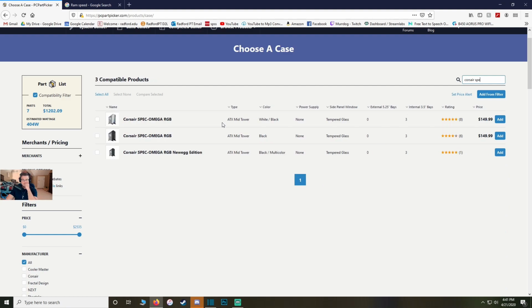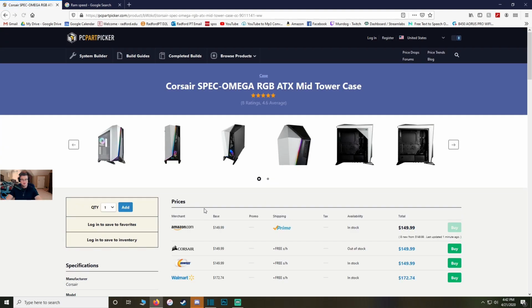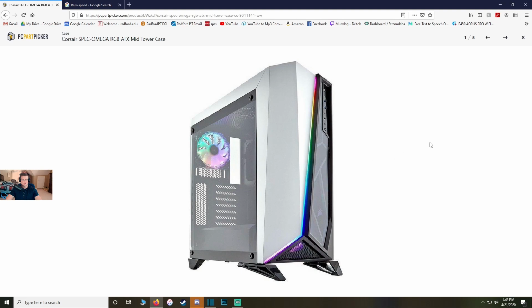So there's the white one. There's 2 of them for some reason. I'll go with the higher one. White, black. Put that in there. I think that's a beautiful case, personally. Oh, white and black, it's combined. Look at that. What do you think of that?